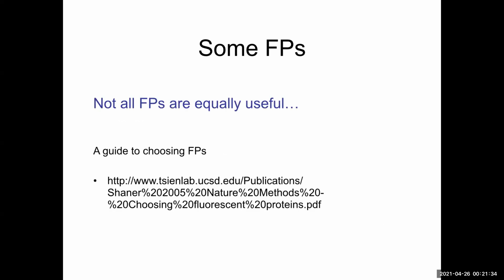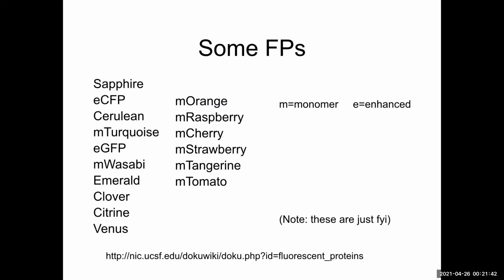It was the first, well, not the first red, but, and this is a guide to choosing them if you want to look at it. It's pretty fun and informative. So there's a lot of fluorescent proteins. Some of them are used constantly all over the world by everybody all the time. And others are used once or twice.